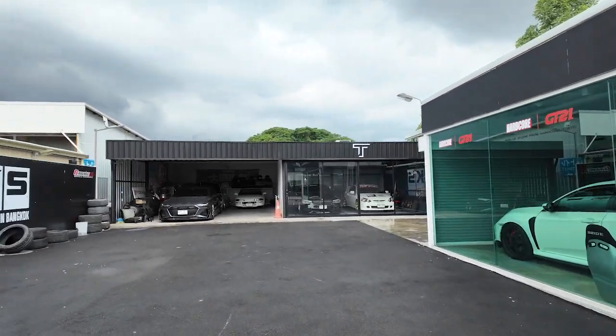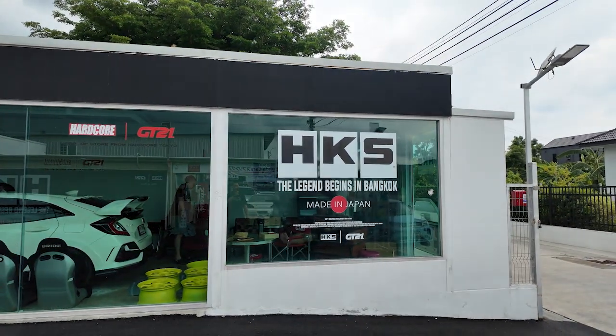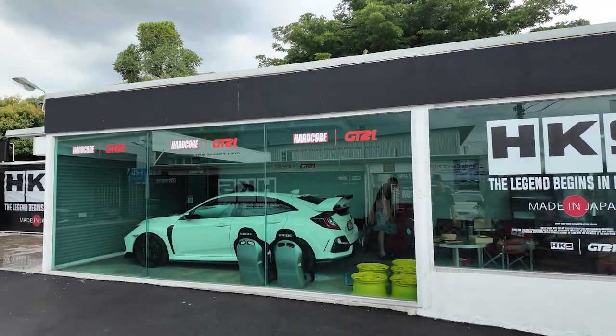They have this fun little man cave-ish setup that they use for events and different things. This is the front office building that was here last year, but wasn't quite done and decorated. Now it is.